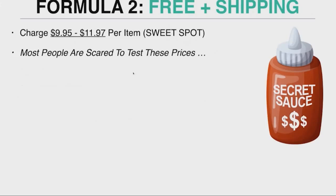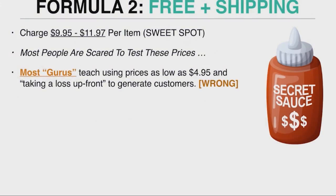The thing is, most people are scared to charge those prices for shipping, because a lot of gurus out there that don't know what the heck they're talking about literally tell you to do the wrong thing. Like I said earlier, you can get free information on the internet. You can go to YouTube and learn e-commerce. You can go to some free Facebook group and have people teaching it. But what happens is you get what you pay for. You get free information in a group with 1,000 people in it that don't know anything. You're going to get bad advice, right? Good advice typically costs money.